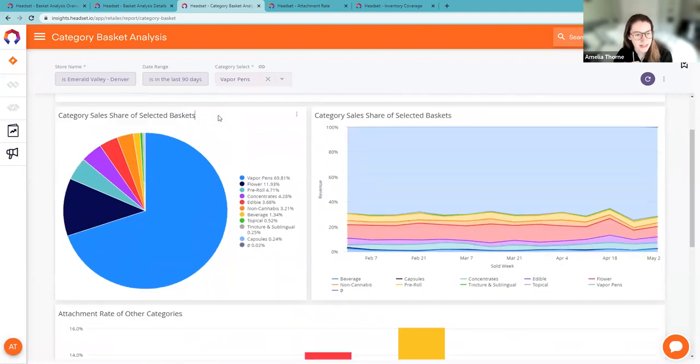Category sales share shows, when vapor pens are in the basket, what percentage of total revenue goes towards that product compared to the other products that sometimes show up in that basket. Flour has the highest revenue share when vapor pens are in the basket. Pre-rolls would be next. That's not to say these are the ones that most frequently pair with vapor pens, though.